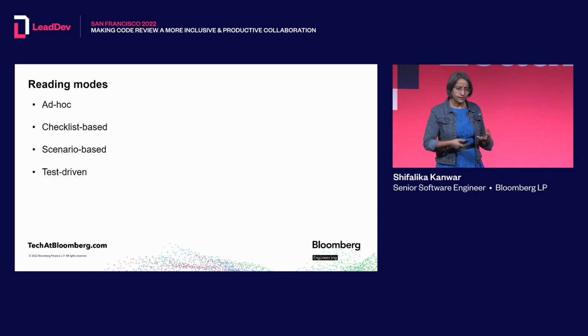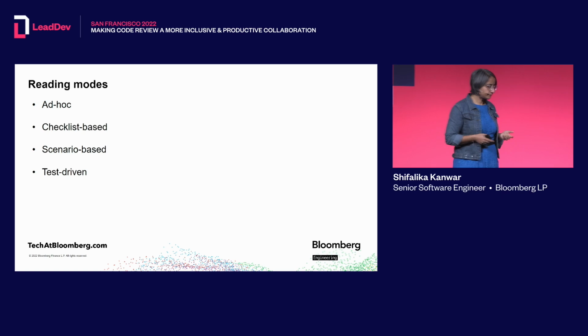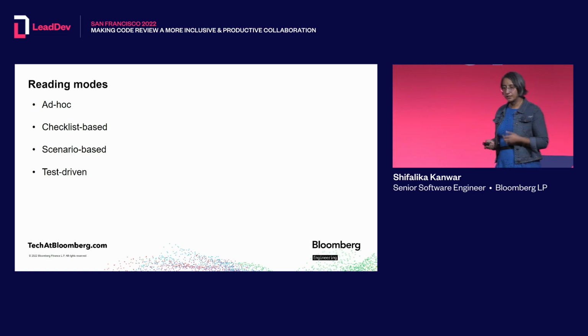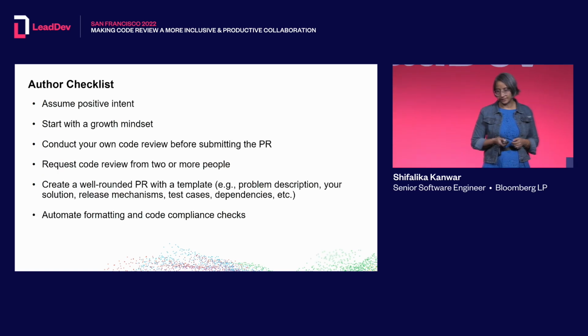These are just reading modes that maybe you need to be aware of when you are going into a code review. Your team has to decide how they're going to take care of their code review. Ad hoc is just random. You jump right in. Checklist based: for this, your team actually needs to have a checklist. Hopefully, the checklist that I'm going to discuss later will help you create one for your team. Scenario-based is if you're fixing something very specific for a bug, you definitely need to know what the problem was before you review somebody's code. And last but not the least, test-driven.